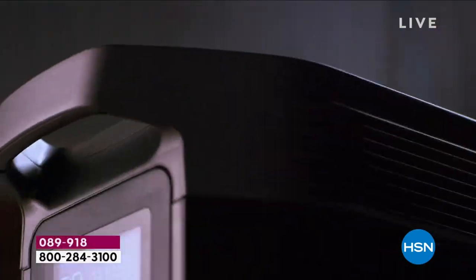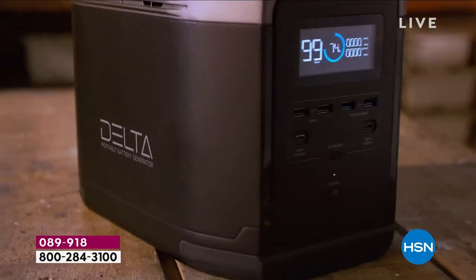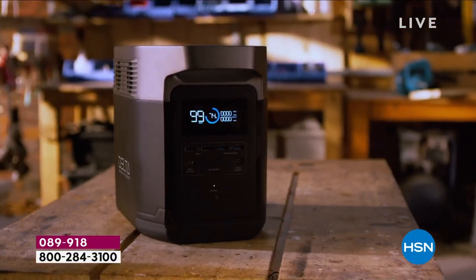If you do a lot of camping, you enjoy the outdoors, you're a hunter, you're a fisherman, you're doing the tailgate, a lot of places won't even let you run those overnight. This is quiet. It's not stinky. It is easy. At the press of a button, you turn it on. Fastest recharge rate in the industry.